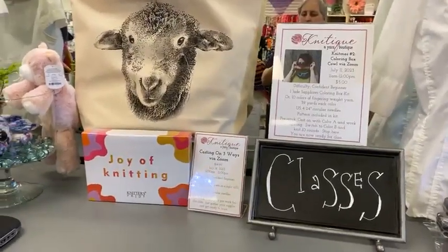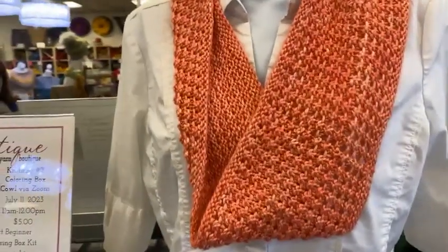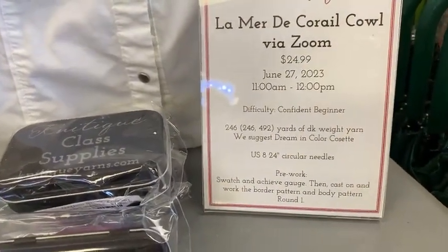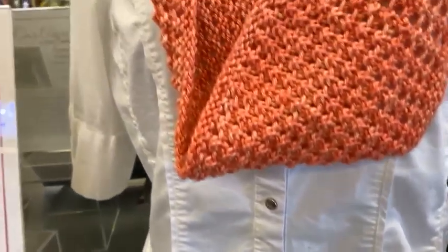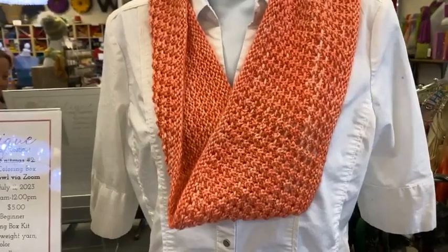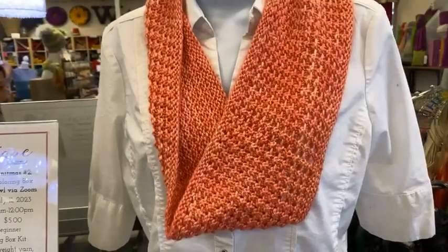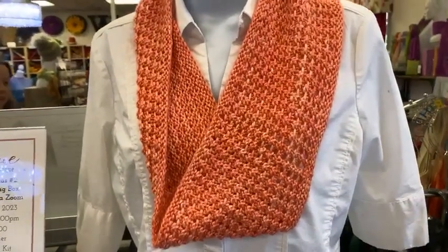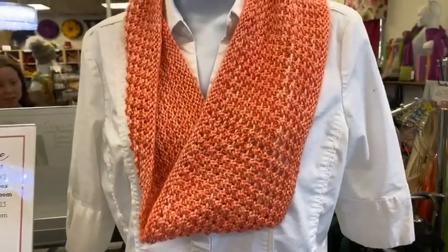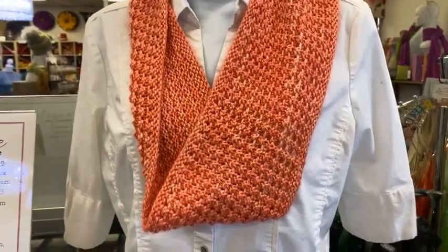Let's see. Well, it's not first up on the list here. So La Mer de Carré is first up on the list. That is coming up on Tuesday, June 27th, which is next week. So that'll be here before we know it. This one is a DK weight cowl that is going to teach you about doing a lifted increase that I kind of call an afterthought yarn over, because you do it after the row that you would normally do a yarn over on. You pick it up. So very cool trick on this very unique fabric where you decrease your stitches on one row and increase them on the next row, and somehow it doesn't end up a puckered mess. It ends up gorgeous.